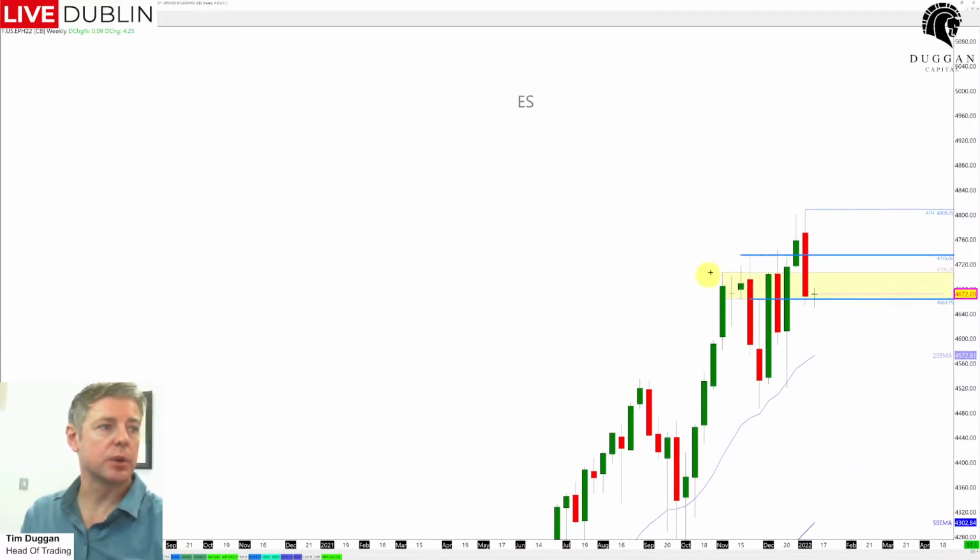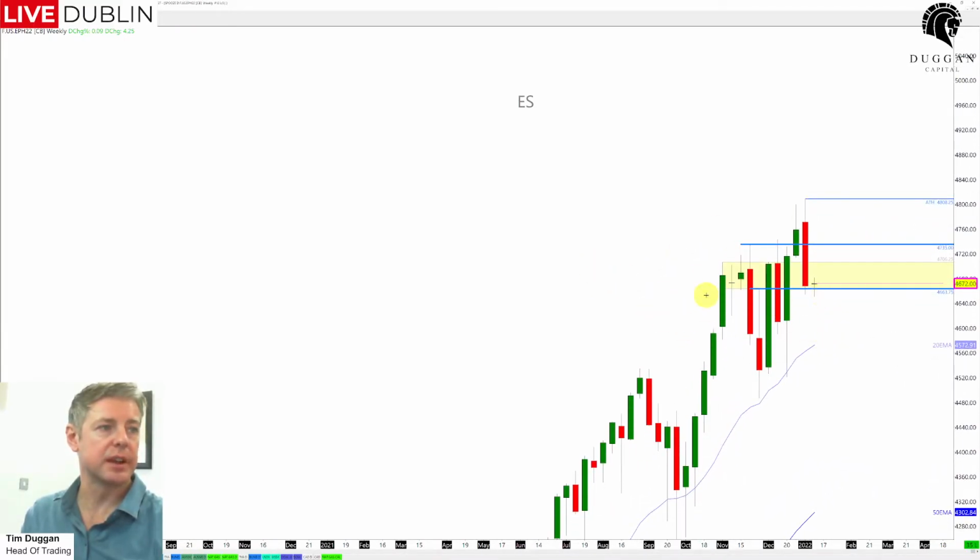You can see here quite clearly that there is a range in effect. And I think range top at least 4706s and back to 4735s should be on the cards. Should be on the cards, at least the 4706s. But that's really not that far from where we are right now, to be honest. So do be mindful of this range that we're in.